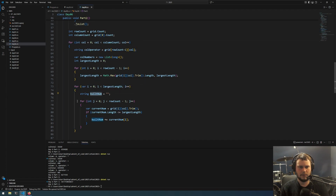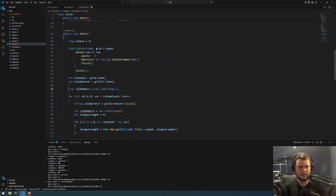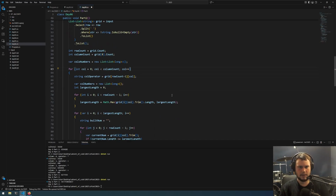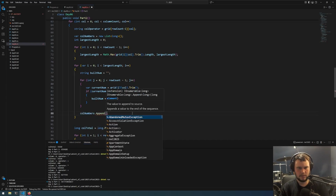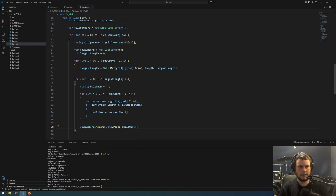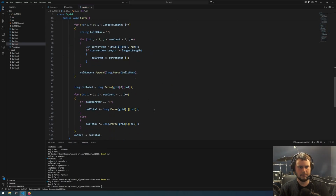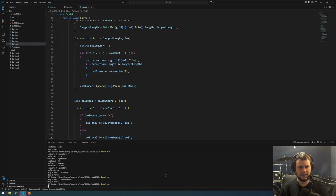We've got built num. Okay, then we're going to create a new variable up here for cols numbers, which will be a list of longs. And we have this. So within here, do dot Add long dot parse built num, and then we want to use cols numbers for everything. So this and this and this. Get rid of all the parses. Okay, let's just run and see what we get now.